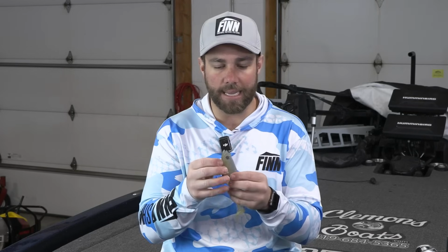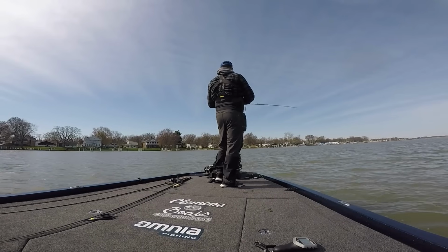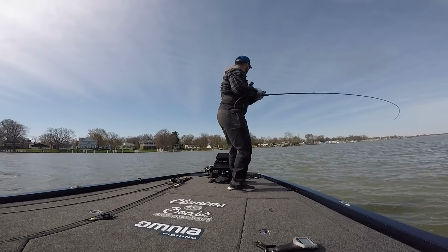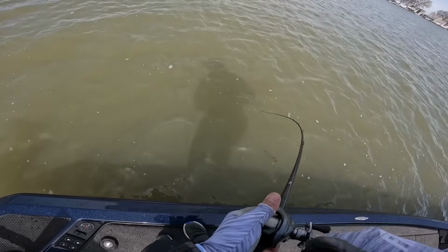Now, when it comes to the bigger bait, the 8-inch bait, I like to throw this on 20-pound fluorocarbon. Again, it's a little bit heavier bait, and I'm also going to use it on a little bit bigger rod. I like a 7-foot, 6-inch heavy power, fast action rod. But again, the reel is the same. I like it on that 7.1 to 1 gear ratio reel, and that's really been a great rod for this swim bait that I've used a lot in the past.